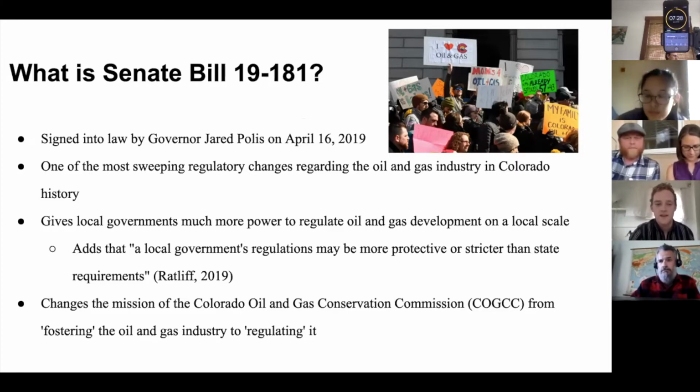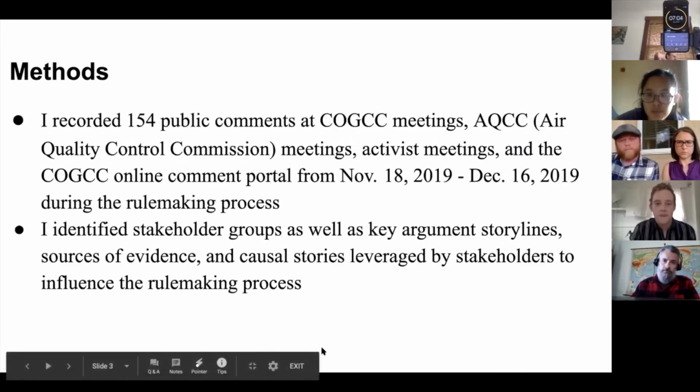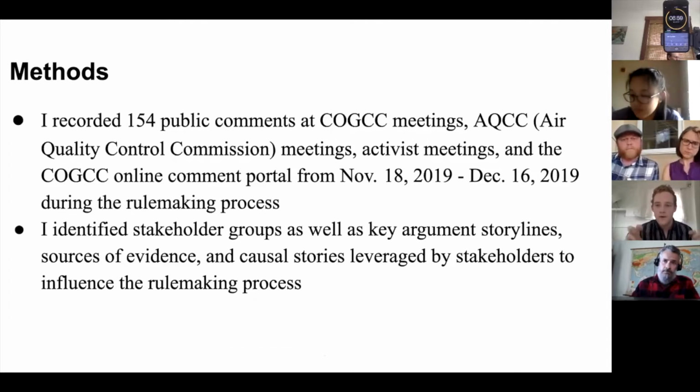Essentially they can make restrictions that are stricter than the state's requirements. It also changes the mission of the COGCC, the Colorado Oil and Gas Conservation Commission, from fostering the oil and gas industry to regulating it. That's a really big change, because before, the COGCC had denied fewer than 10 permits, but now their goal is to regulate the industry. I think it's important to note that at the time of this study, the bill was going through a rulemaking process, meaning the public has the chance to give their opinion and shape how the bill is finalized.